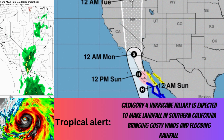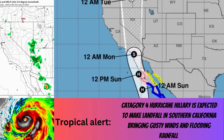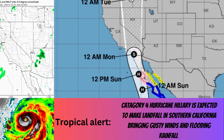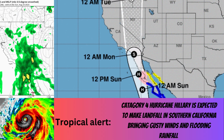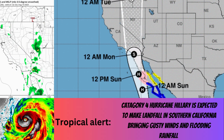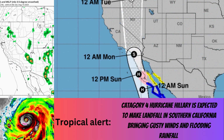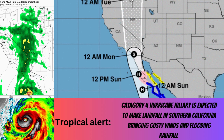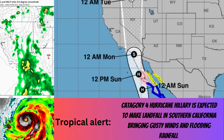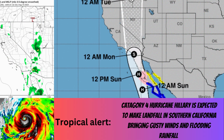So it's probably going to make landfall in Southern California, probably from 12 a.m. Monday to Tuesday, and eventually it'll get into the desert, and it's going to be weird. It's going to be raining and very, very windy in the desert. It's going to be a very weird scenario, but very fun to watch. So we'll see what this thing does. It's going to be very interesting, but we also got to be ready and alert for what the impacts are going to be.